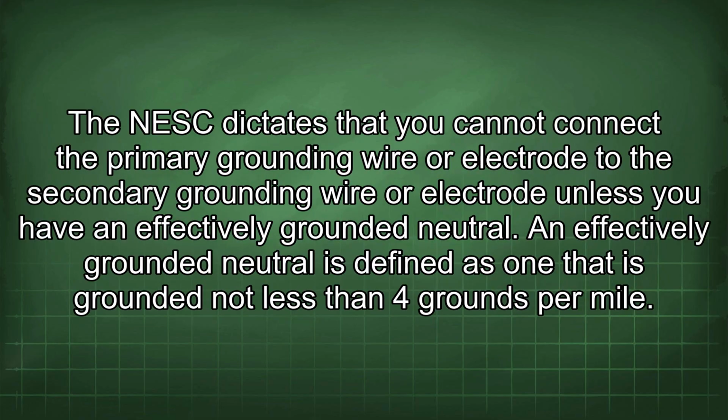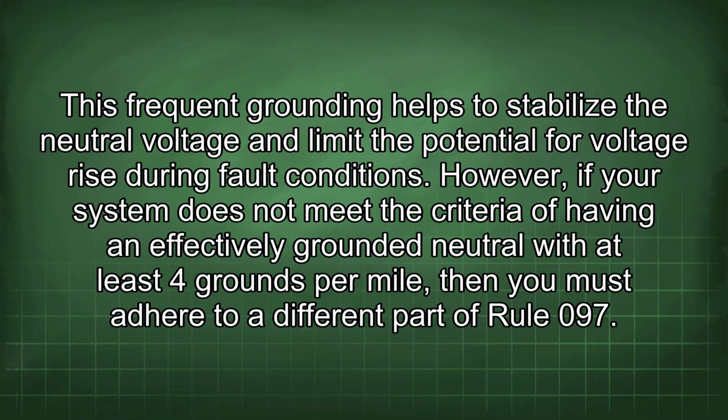This rule addresses the interconnection of primary and secondary grounding systems. The NESC dictates that you cannot connect the primary grounding wire or electrode to the secondary grounding wire or electrode unless you have an effectively grounded neutral. An effectively grounded neutral is defined as one that is grounded not less than 4 grounds per mile. This frequent grounding helps to stabilize the neutral voltage and limit the potential for voltage rise during fault conditions.